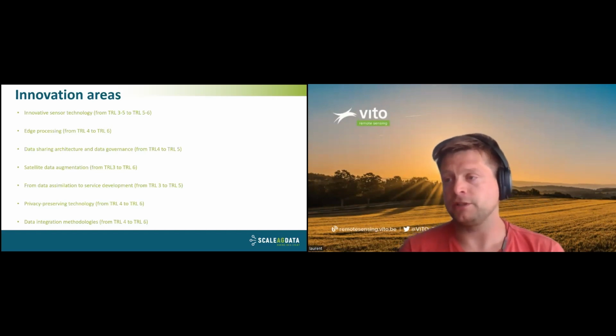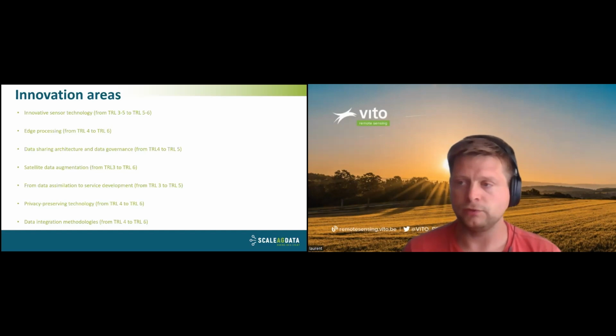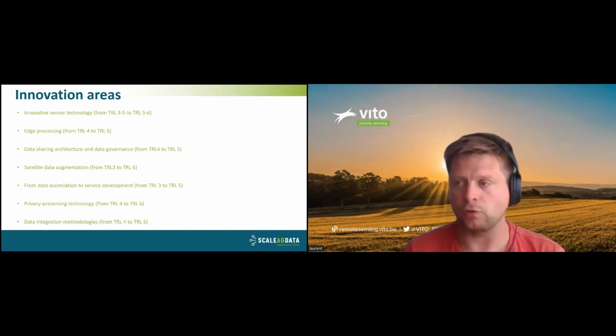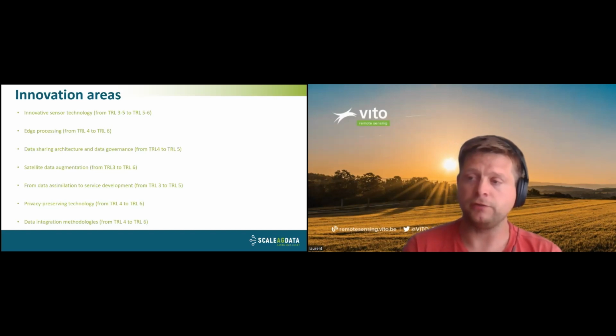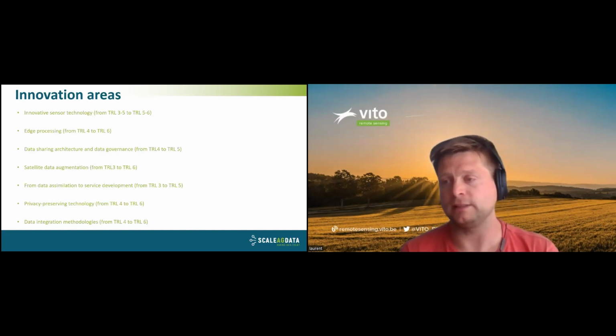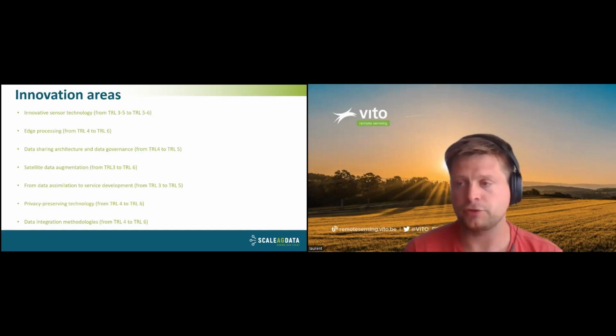Data sharing architecture and data governance, like mentioned before, here it's really looking at how to set up this sharing infrastructure and how we can organize sharing all the data across different players. There are some specific innovation areas on the satellite part, so both improving the satellite data itself, as well as improving information products coming from that satellite data, like, for example, better soil moisture estimates, yield estimates, and so on.